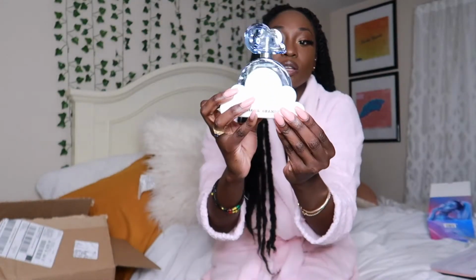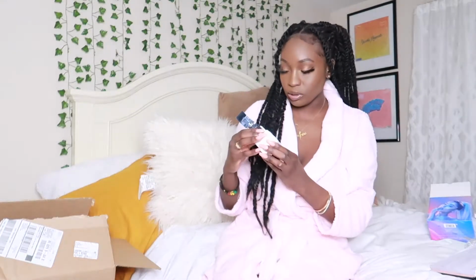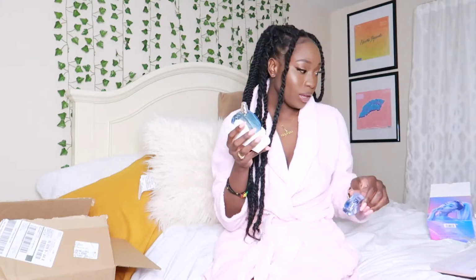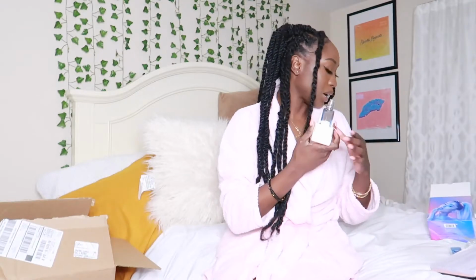So cute. So I'm assuming it's detachable. Yeah, so I think this is just like a little holder, a little stand or something, which is really cute. I love that. And it says her name on the bottle, and it also says her name on the little cloud holder. So cute. And on the top, it's also shaped like a cloud. Let's see. Okay. It wasn't what I was expecting, but I still can't really tell. Let's spray it.